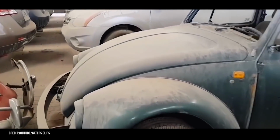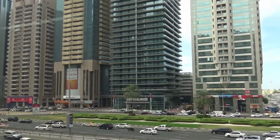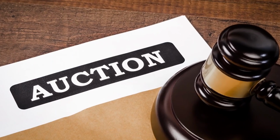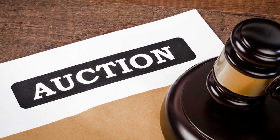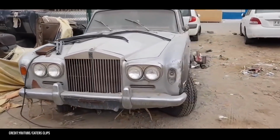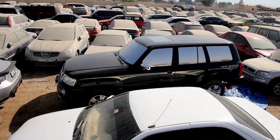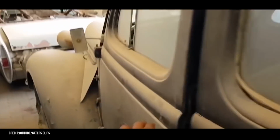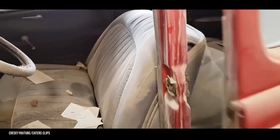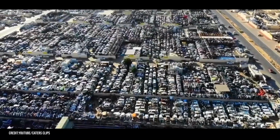Cars are only moved if they are obstructing traffic or creating a hazard, which means they often clog up parking lots in shopping centers around the country. Some of these cars are taken and auctioned off. Cars that once sold for $250,000 are sold at auctions for pennies on the dollar. People flock to these auctions, but they aren't always in luck. Many of the cars have been sitting in the sand so long that they're just downright inoperable. However, there are many people that see the opportunity in these luxury car graveyards.